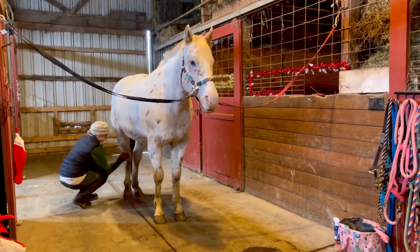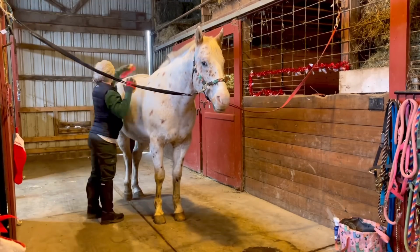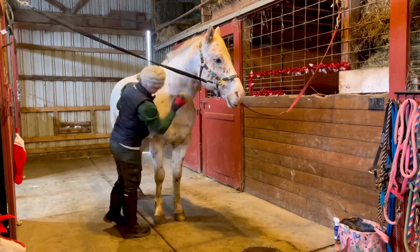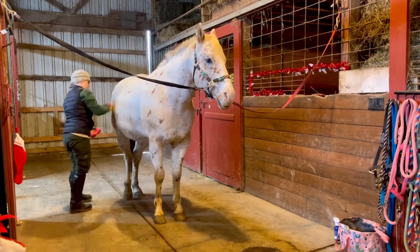But I'm glad that we figured out the arthritis as well, because we can use the Equiox and Adequan to make him more comfortable. He also has thin soles, so keeping the pads and shoes on right now is what's going to be best. So I'm just happy it's resolvable.